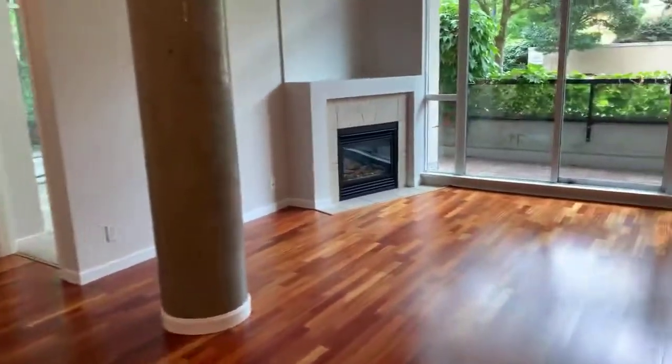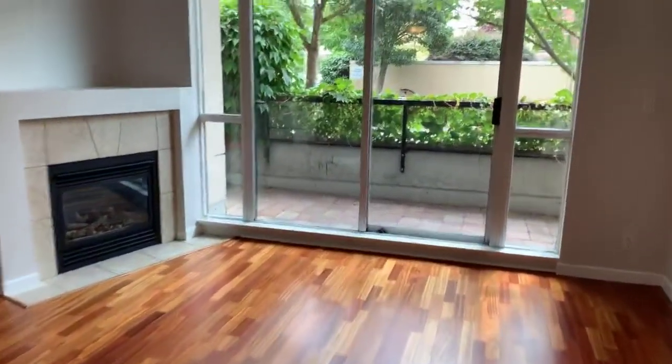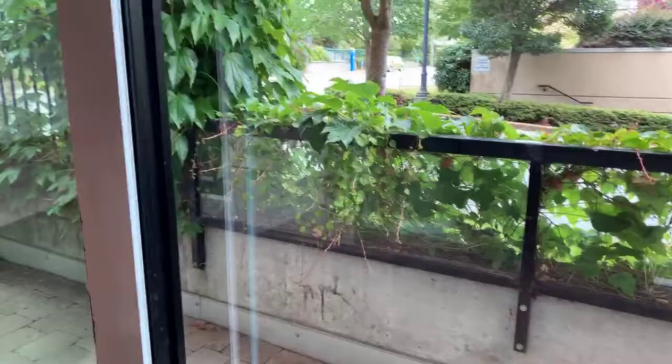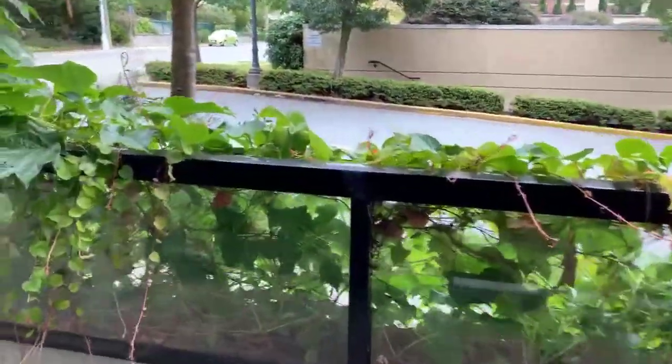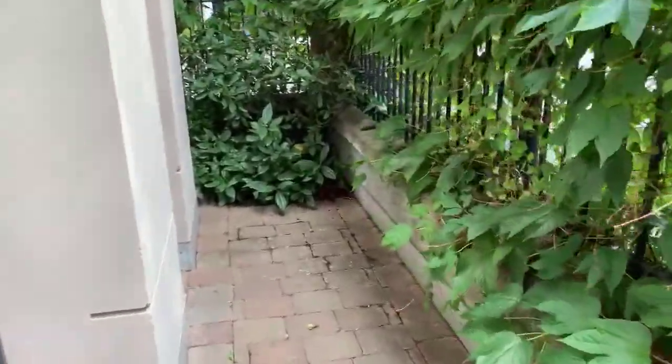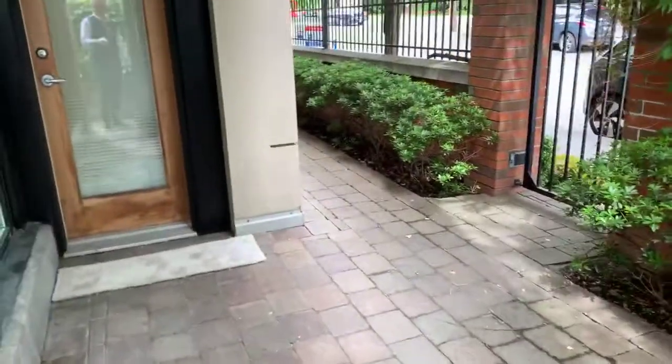Let's talk about some of the other things around here. Well, again, let's just get us out to the patio so we can talk a little more. Isn't that great, this landscaping here? Very protected. This goes all the way around.